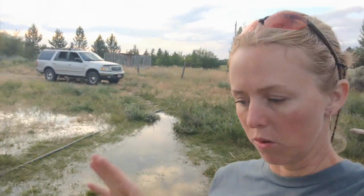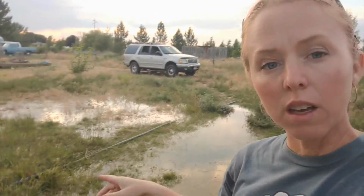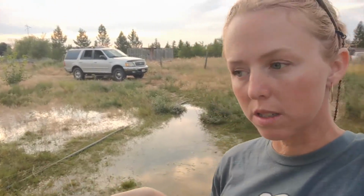So I'm going to show you what it looks like when we flood irrigate. We have the goats on very sparse pasture right now. So now we needed to bring them back and not have them on really rich pasture to start them out with. That's why this looks a little bit short, because this one is not our richest spot. Our richest spot is over there.